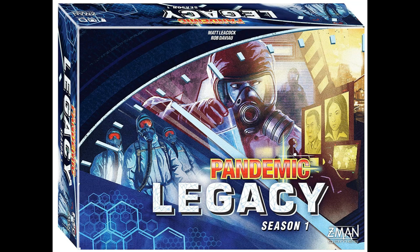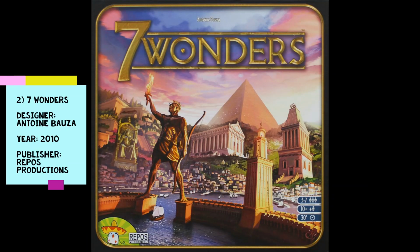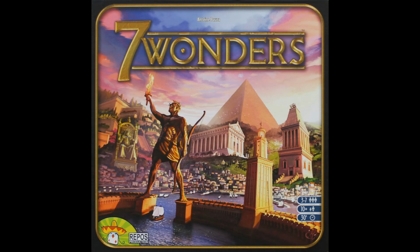Number 2, Seven Wonders, designed by Antoine Bauza, published by Repos Productions in 2010. There's a lot that could be said about Seven Wonders, but the biggest selling point is that it's a good game that doesn't get worse and doesn't get longer when you add more players.